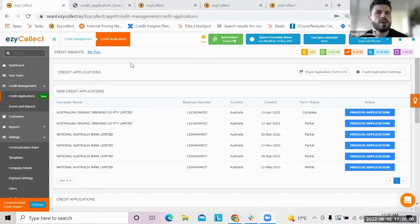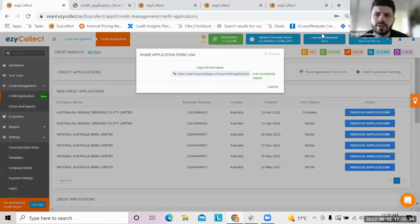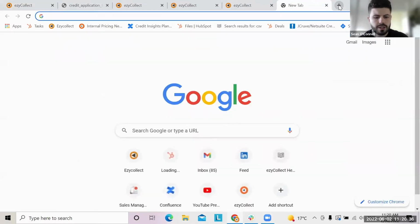Great. So look, as Rohit highlighted, ezyCollect really is an end-to-end solution. So to begin, it begins at the credit application phase. So instead of customers having to manually print off a PDF and sign it, they can complete an online credit application. So it can be built or integrated into your website, which looks really professional, or you can just share the link. So for the purpose of this, I'm going to share a link with a customer.